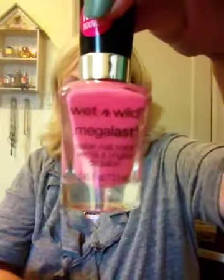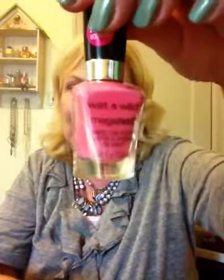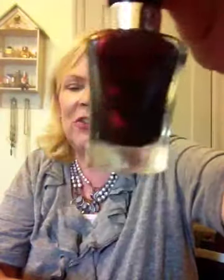This one is called Through the Grapevine. This is Candylicious. This is so close to Chanel May. It's not even funny. This one is called Under Your Spell. And it just looks like there's fire in that bottle. Oh my gosh, I love this polish.